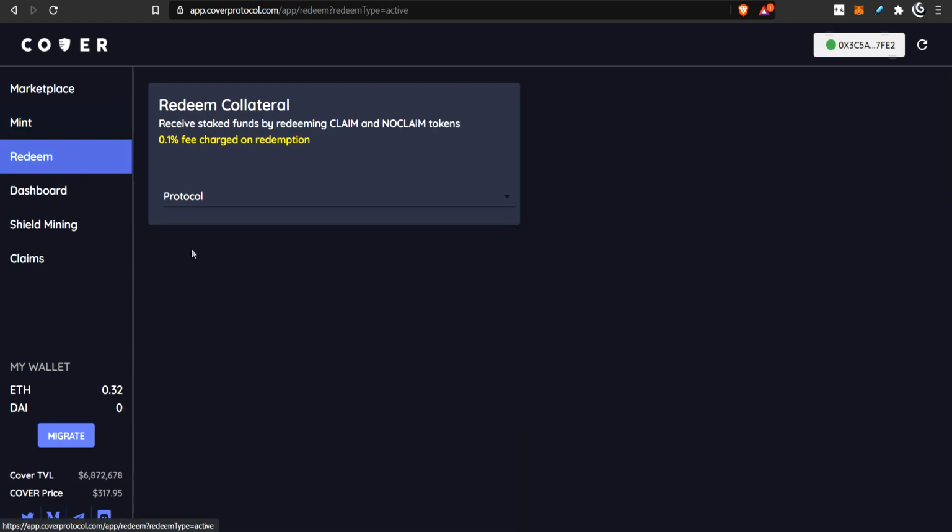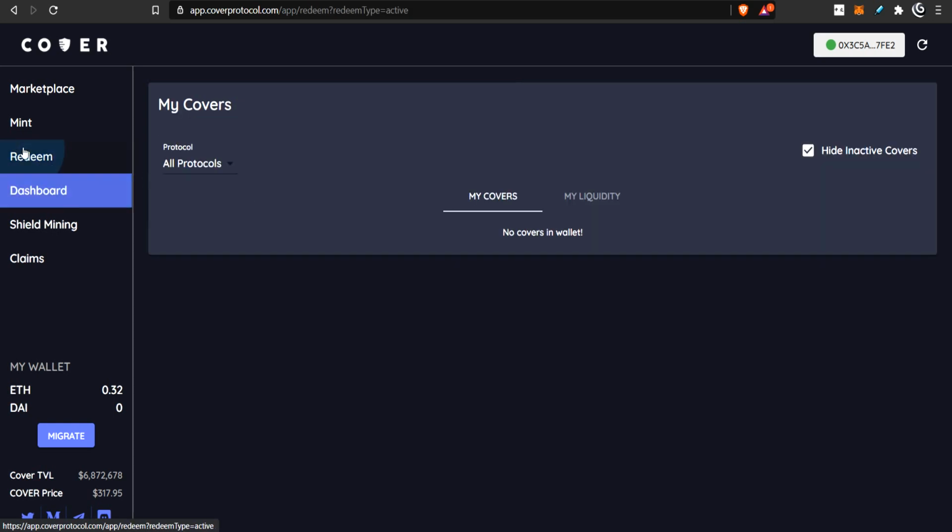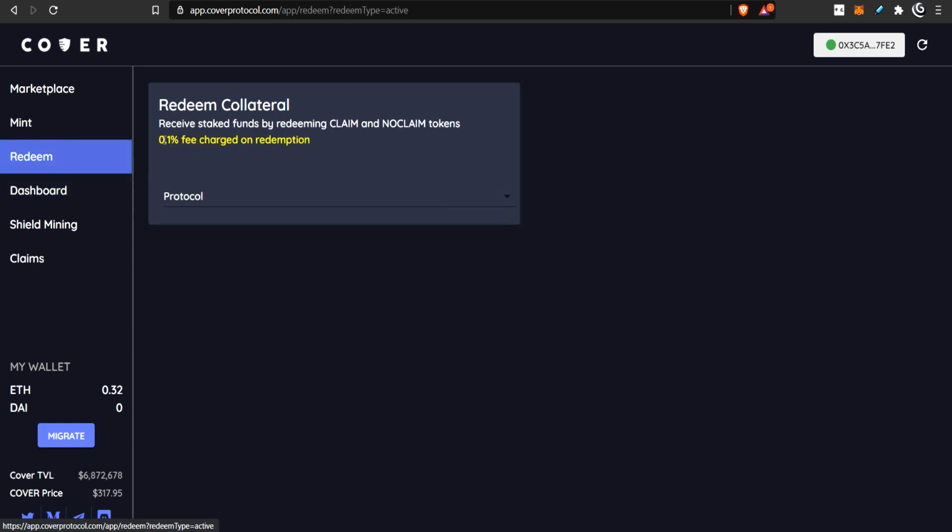Redeem, this is where I would come back with my no claim token and try to get the money back, right? After it's expired. And remember, there's a fee, 1% or 0.1%. I'm sorry, I said 1%. It's 0.1%. Now this fee charged for redemption goes to the treasury. What does the treasury do with it? We don't know yet because it's a brand new protocol and the governance hasn't voted what to do with the treasury. But I can suspect maybe cover token holders might get a little dividend.